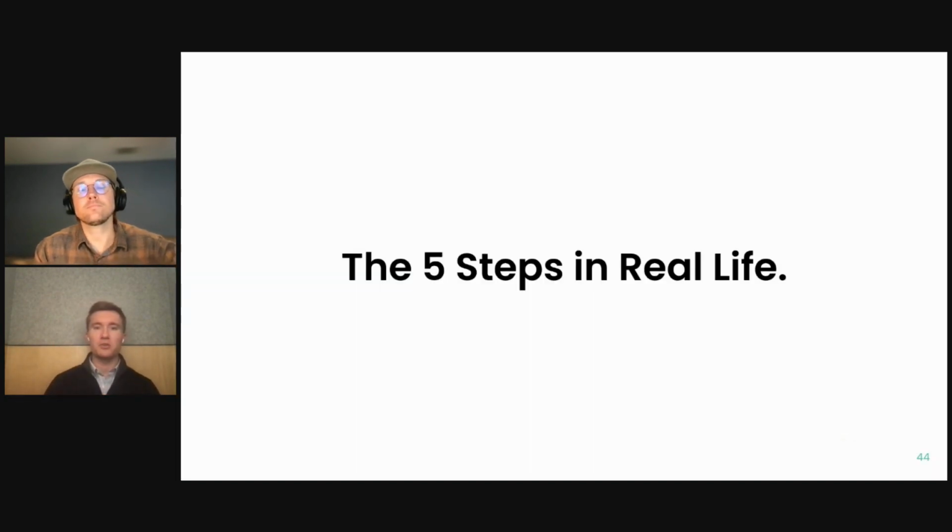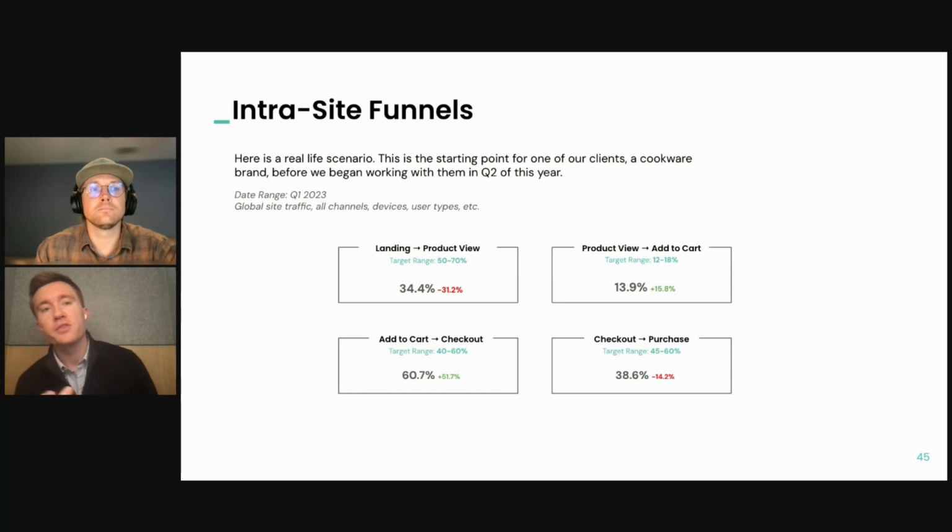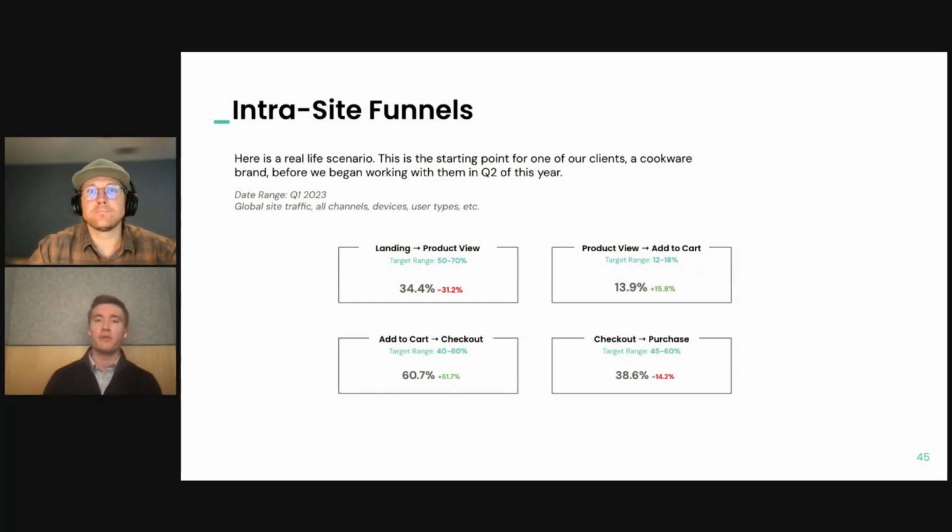And now let's go into these 5 steps in a very real life scenario. Next slide. So this is an anonymized client of ours that we started working with in Q2 of this year. They had done a site redesign 3-4 months previously and had seen some performance issues. They weren't quite sure why. So we started to diagnose based on this approach.